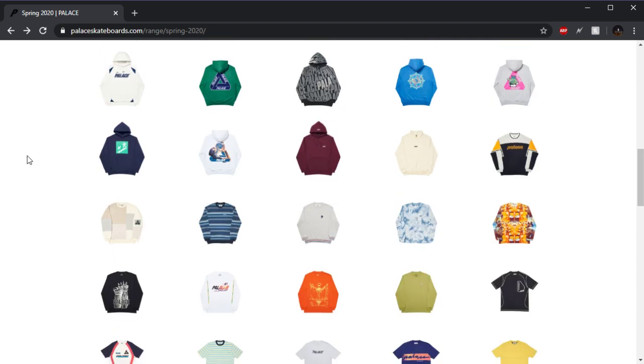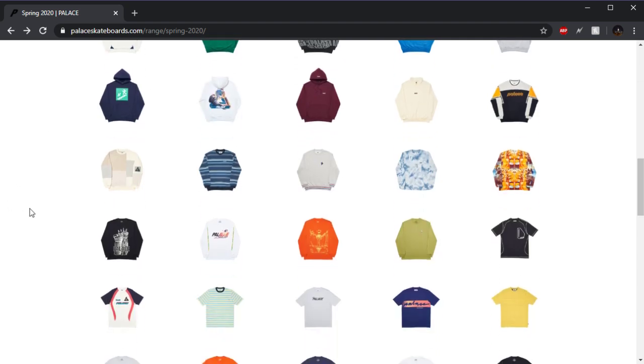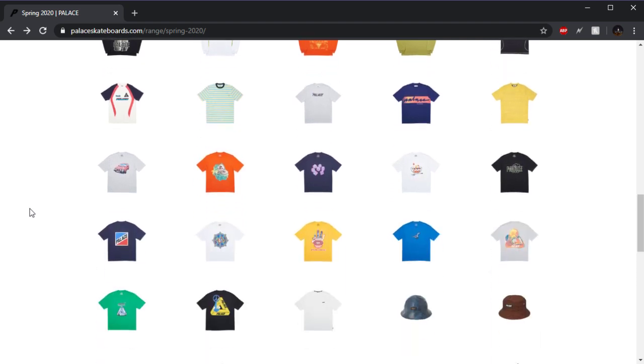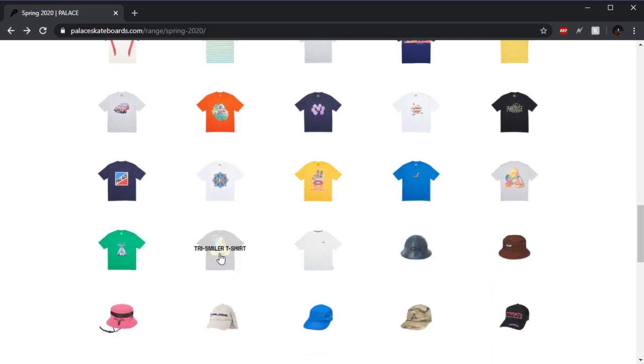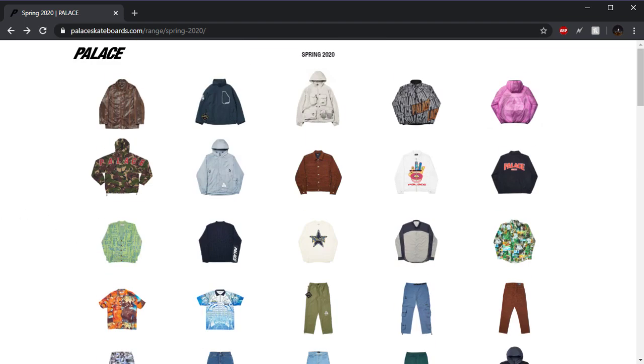But yeah, favorite piece, probably the migraine stuff, I would have to say. I also really like that smile one. This one right here, and the Tri-Smiler, but just those two colorways. And then I also did really like the Chanel, I'm not sure how to pronounce it, but yeah, that's about it. I'm sure this video is already super long, so I'm gonna wrap it up there.